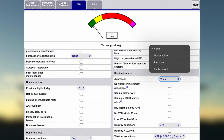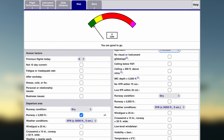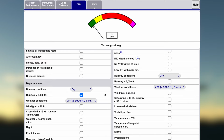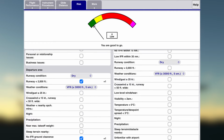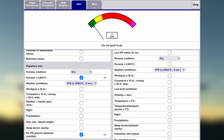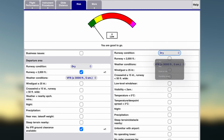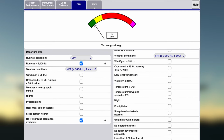This is going to be precision. It's got a glide slope. No, no, no. No. Low IFR within 35 miles. Well, I don't think there's any other airports that would report that within 35 miles. Runway condition, we're going to say wet because there's light rain. Runway less, no. George's got a big runway.